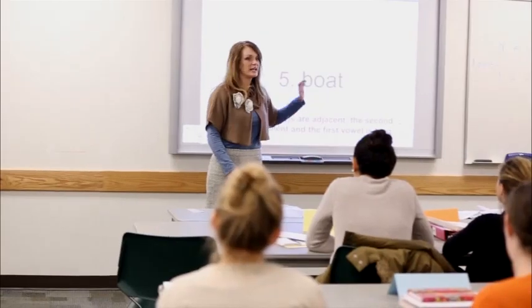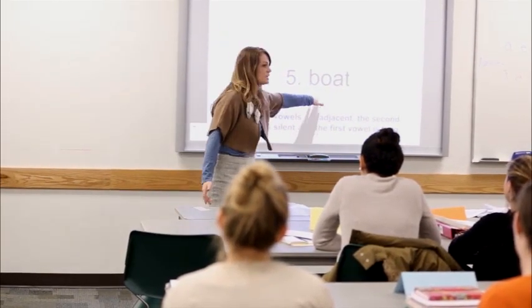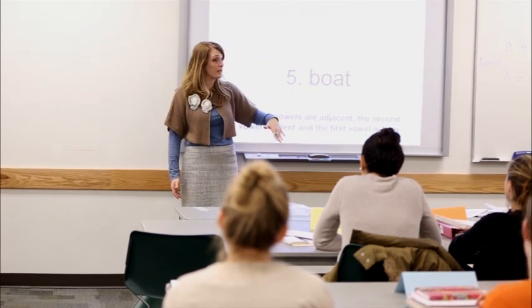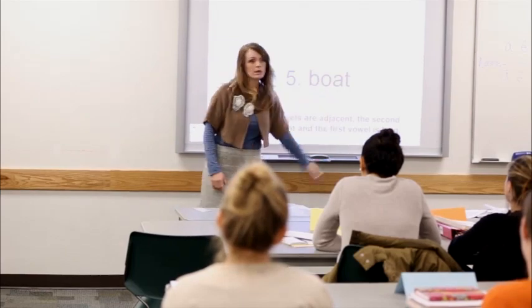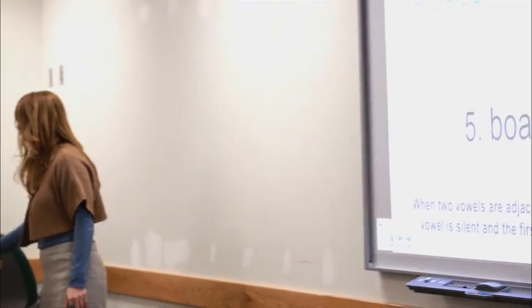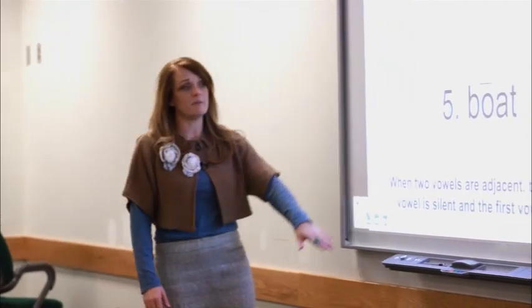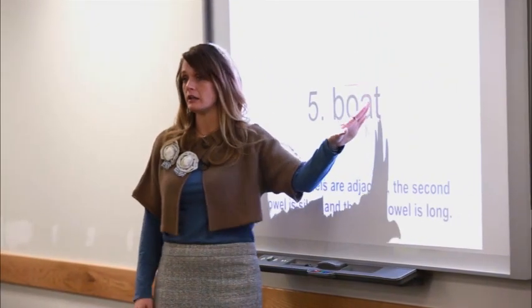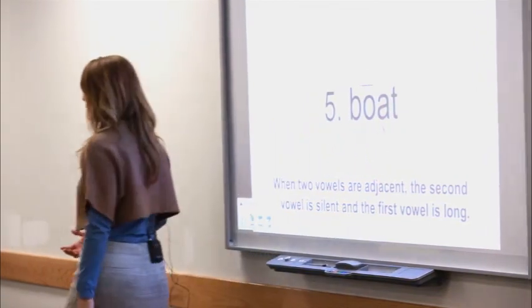Fifth and final phonetic skill, 2 vowels adjacent. We teach the term adjacent: right next to each other. I am adjacent to the table. Yeah, these 2 vowels are adjacent to each other. When that happens, the most common pattern, which is all we're going to teach at first, one thing at a time, is the second one is going to be silent and the first one will be long. Okay? T would not be a guardian here. It has nothing to guard. There's adjacent vowel pattern rules. That second one is silent, first one is long. T is just giving us an ending sound.